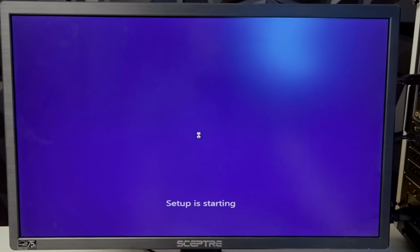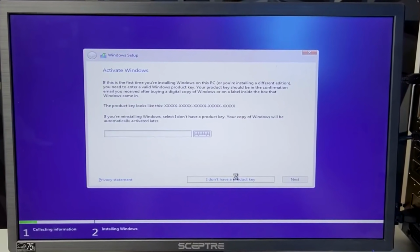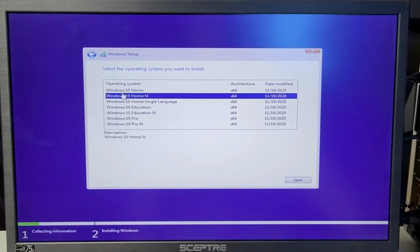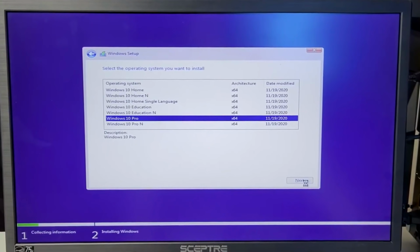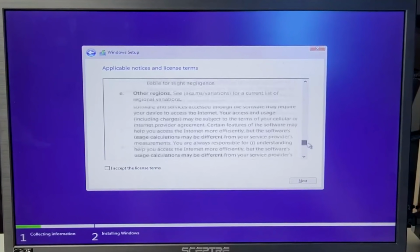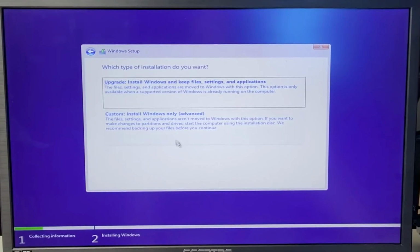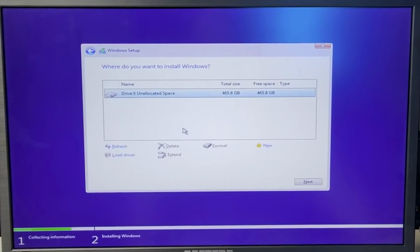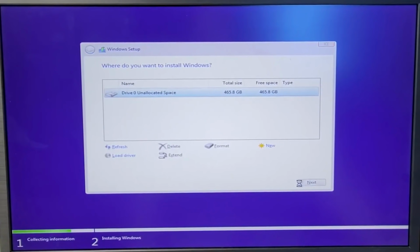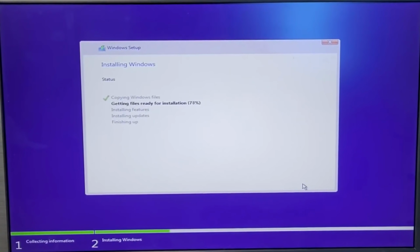You should be greeted by the Windows installation prompt. We'll be putting in the activation code later, so click I don't have a product key. Then click Windows 10 Home or Windows 10 Pro, then click Next. Familiarize yourself with the software license terms, click I accept the license terms, and then click Next. Then select Custom Install Windows Only. Then click the SSD, which should be the 500GB drive. Select it and click Next, and then it will finally install Windows 10 onto your PC.